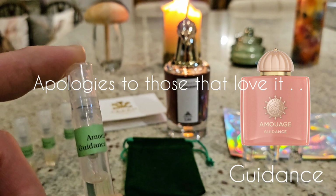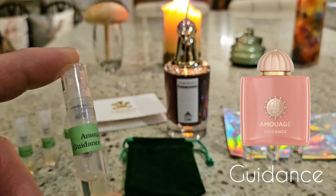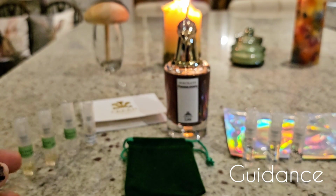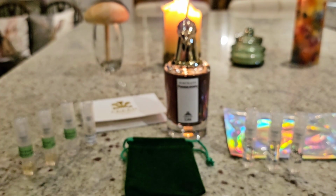I know a lot of people love it. I think it's effing horrible. I'm really angry that it's on my fingers. I really am angry. There's some real sharpness. Got chemical toilet on my fingers.